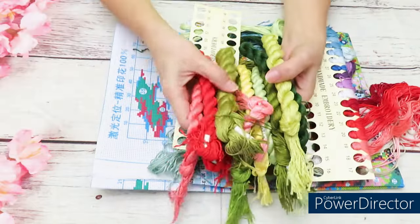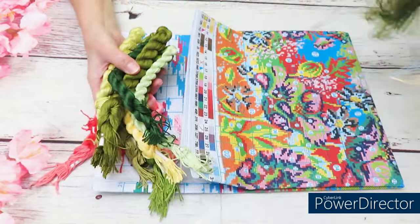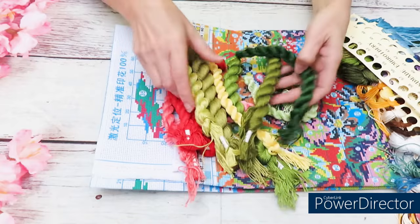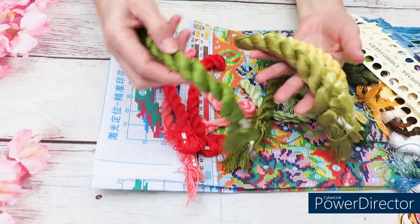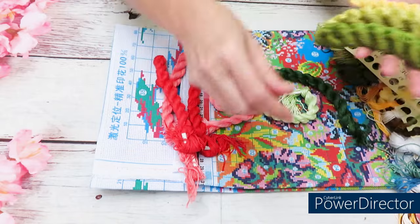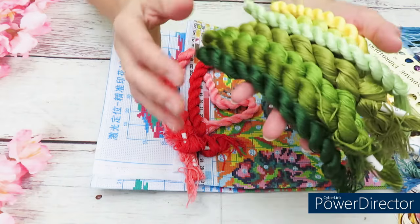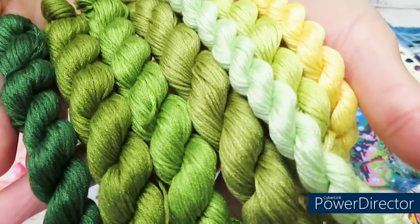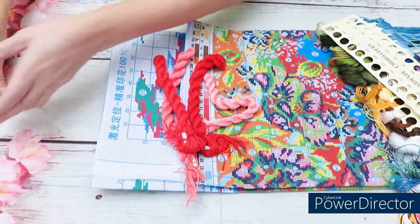Okay, look at this gorgeousness in here. We have extras. We have extra green in here. Oh, the colors, the colors. Look at that. Where are we going to put this one? Somewhere in here? I don't know. Look at these gorgeous, gorgeous threads in here.